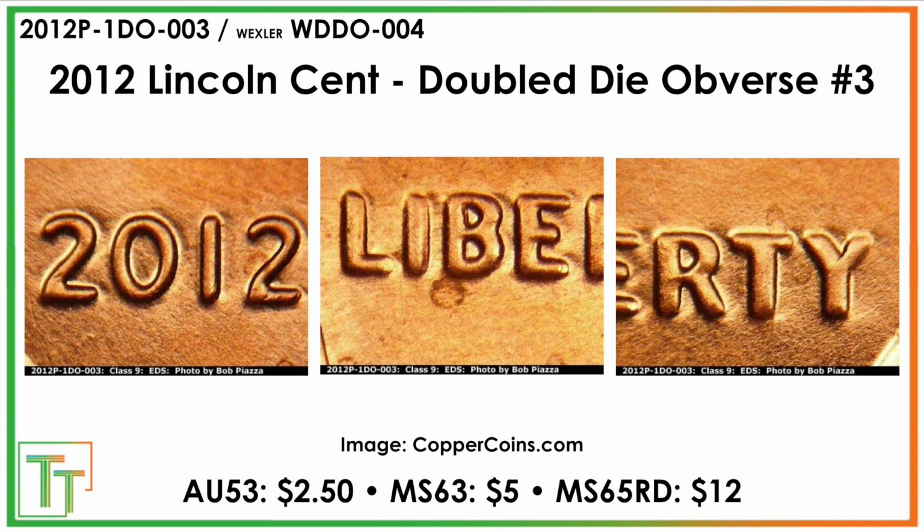And then over here, the double die obverse, real extra thickness looking coin. You can see it maybe a little bit in the date, but it's more so all through the Liberty, especially in the RTY, just super thick there. And you know, $12, people really recognize this one as being significantly extra thick.